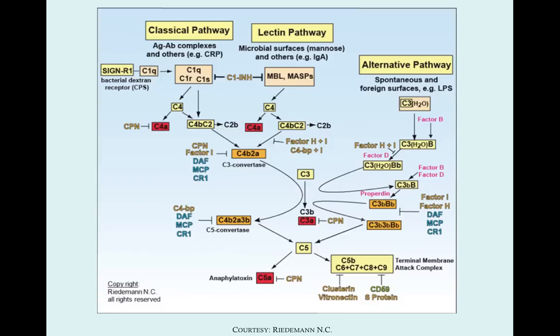So, for instance, C3a is responsible for chemotaxis. There are other things that are responsible for chemotaxis. C4a does it, C5a does it. All of these collectively together, C3a, C4a, C5a, are known as anaphylatoxins.